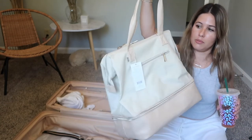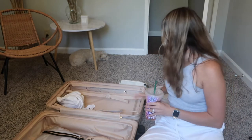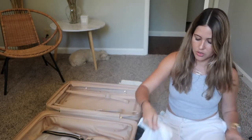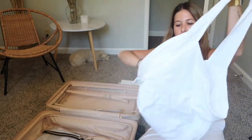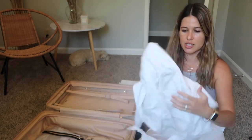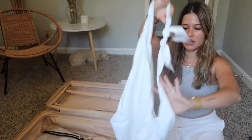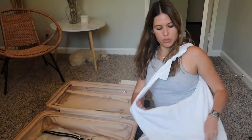I also have this matching getaway carry-on bag that I can fill with some stuff, and I got some packing cubes to make this easier. So we're gonna figure this out. I got this cute little beach bag. I bought this comforter set from Target, one of their new lines, and this is what the comforter came in, but it makes a cute little beach bag. I was like, oh, free beach bag. So I'm taking that with me.